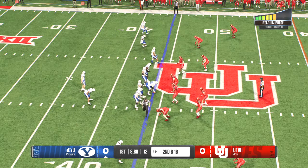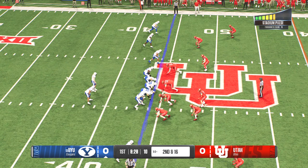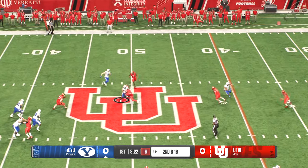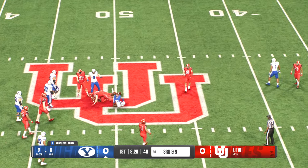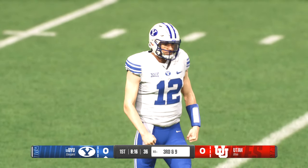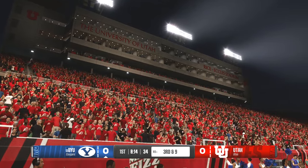Second down now after the sack. Here's the snap, looking to throw. Receiver looks it in. It's complete. And they bring him down. That's a very solid gain, but still well short of the marker.